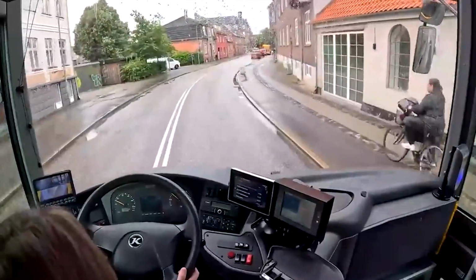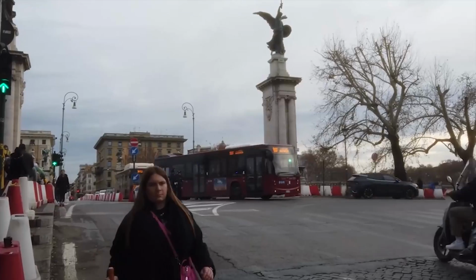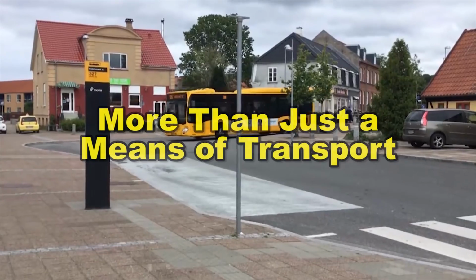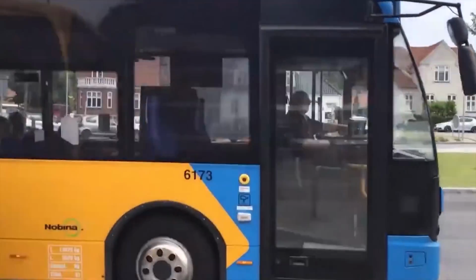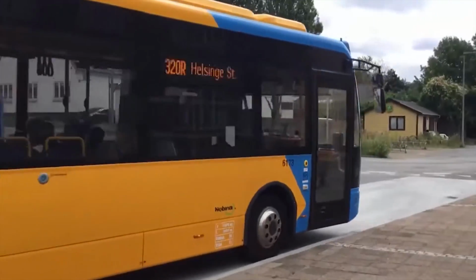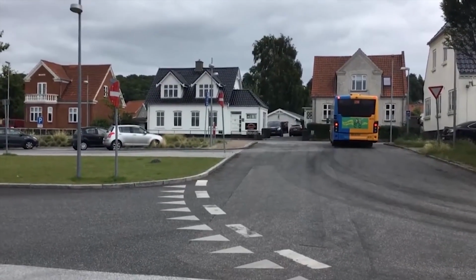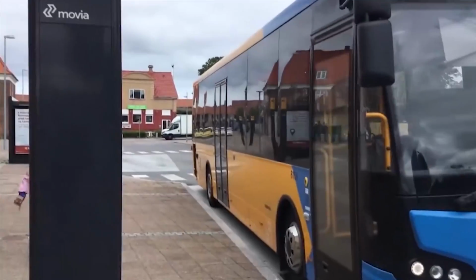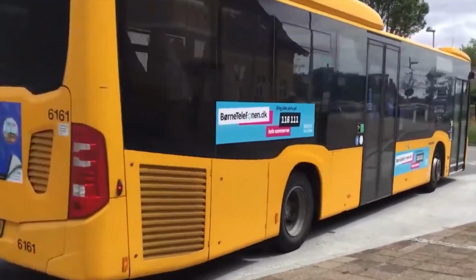There's a whole field of engineering behind this decision. In this video, we'll uncover the secrets behind this choice and how it affects everything, from passenger comfort to safety on the road. More than just a means of transportation. First, let's set the scene. Buses aren't just simple vehicles moving from point A to point B. They're vital connections, linking people, cities, and essential services like healthcare and education.